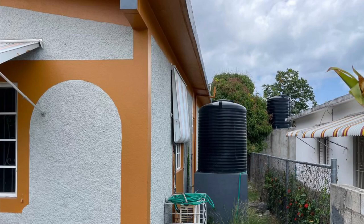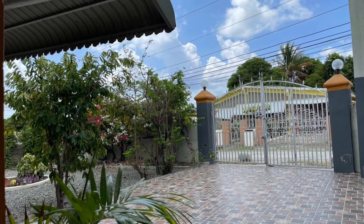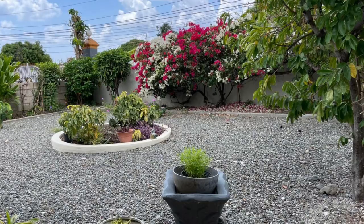This is one of the three water tanks. Also on property are two solar lights and a water heater. This property is fully grilled.